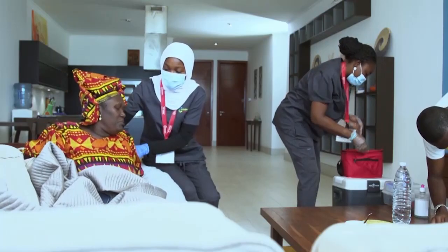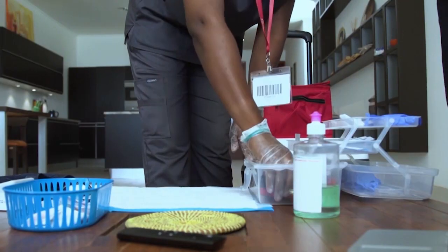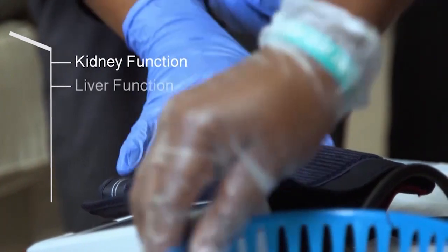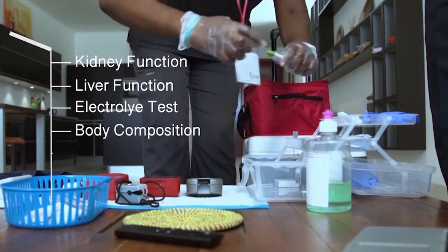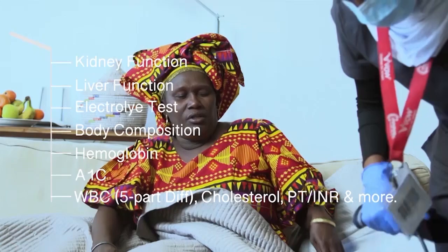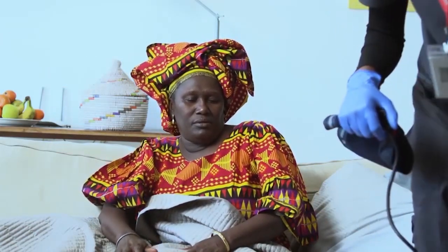Our qualified professionals are equipped with state-of-the-art point-of-care testing technology to conduct tests such as kidney function, liver function, electrolyte tests, body composition, hemoglobin, A1C, and many more services with the highest efficiency in delivering results.